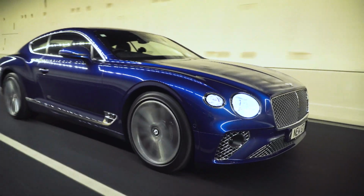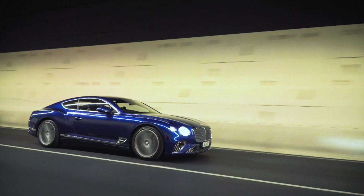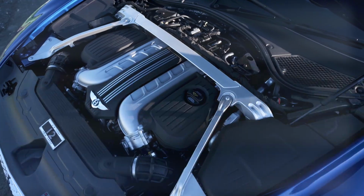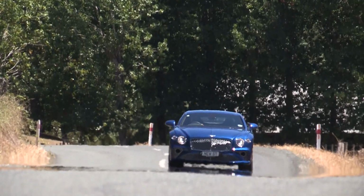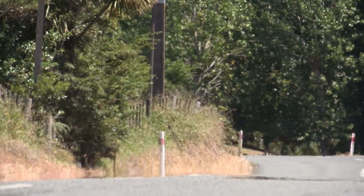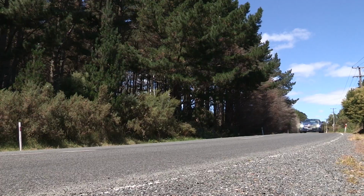There's plenty of technology on board, but there's also plenty of power. A 467 kilowatt, 6-litre W12 sits under the bonnet. W12, think 2 V6s welded together. 467 kilowatts of peak power and a massive 900 newton meters of torque. Now, that's the kind of newtons you would have got in a truck about 10 years ago. Not now. This thing really pulls.